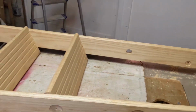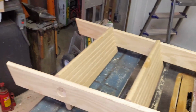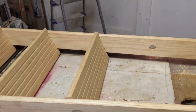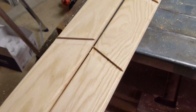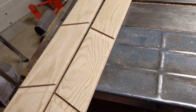Alright, so here it is with the steps just test-fit in place. It's just being held together at the moment by friction because these dados are nice and tight. And I'm very pleased. Okay, having played with this thing a little bit, I've decided to go to the lumberyard and buy some more oak.